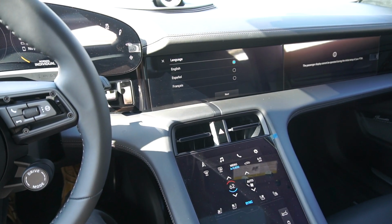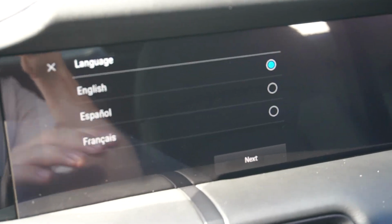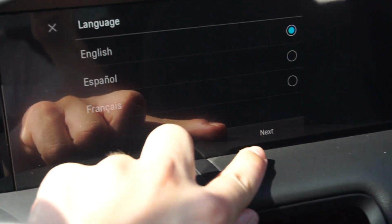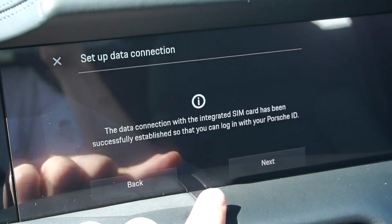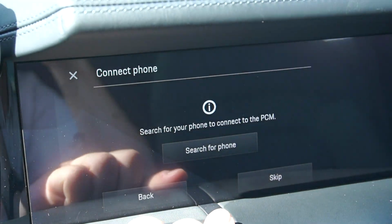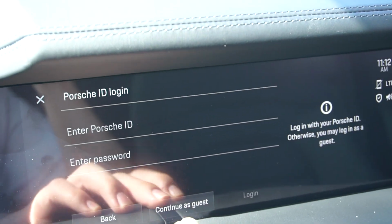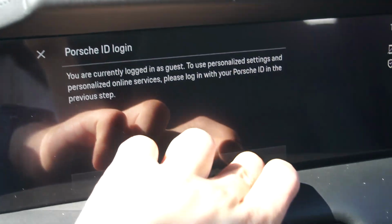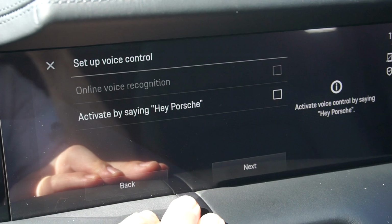When you first get inside the Taycan, it's going to give you a menu option to pretty much set up like a computer would. So let's just go ahead and go through this really quickly. It tells you welcome, set up your data connection. We're not going to do any of this right now. For demonstration purposes, we're going to skip. Log in with your Porsche ID. We're going to continue as guest. Continue. Do not activate. Next.